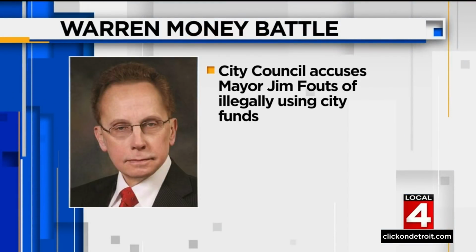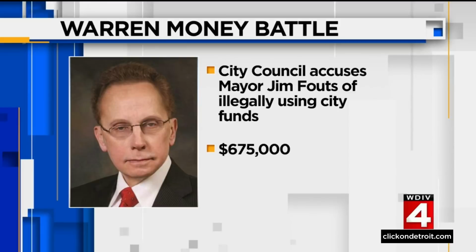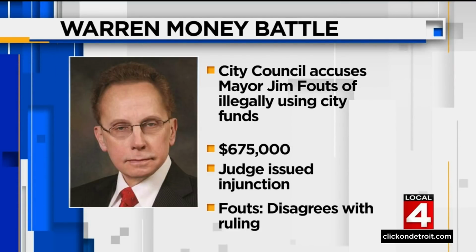A fight over money in Warren. The Warren City Council says Mayor Jim Fouts is spending money that wasn't approved, and today a judge told him to stop it. The council accuses Mayor Fouts of illegally using city funds to promote Mayor Fouts. They say he spent nearly $675,000 from the Downtown Development Authority, including $615,000 for commercials that starred himself. A Macomb County judge issued an injunction. In a statement, Fouts says he disagrees with the judge's ruling and plans to appeal it.